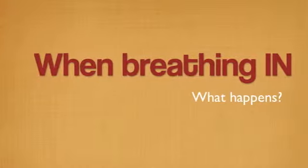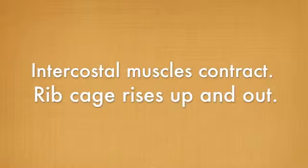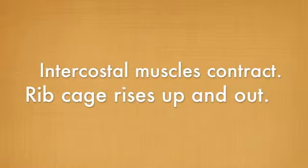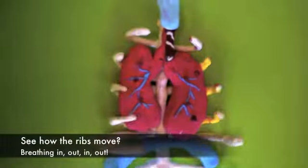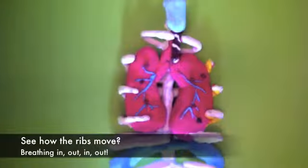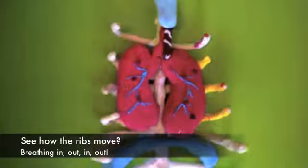When breathing in, not only does the diaphragm contract, so do intercostal muscles. This causes the ribs to rise up and out, therefore increasing the volume of your thorax. When this happens, air is drawn in. When breathing out, the opposite happens. As you can see here, when breathing in, the ribs rise up and out, and when breathing out, they drop down and in.